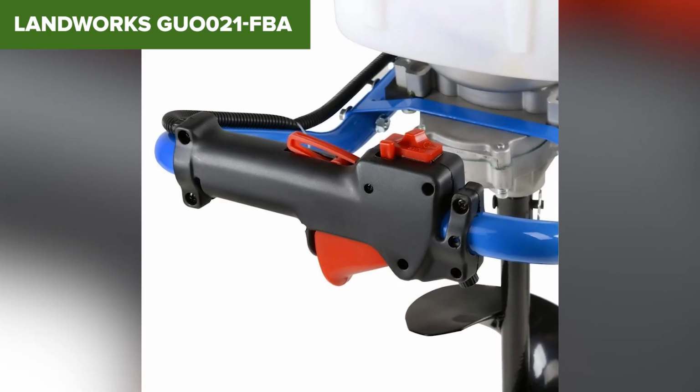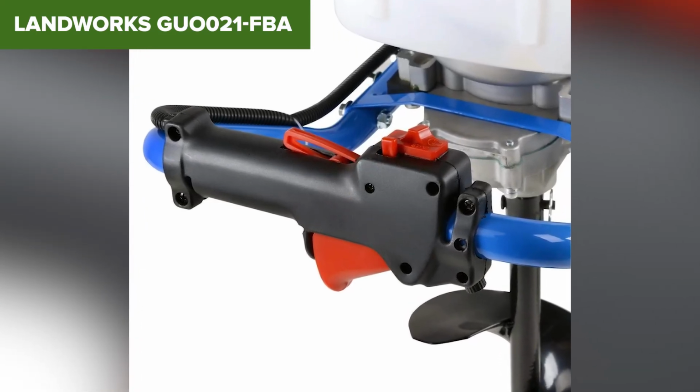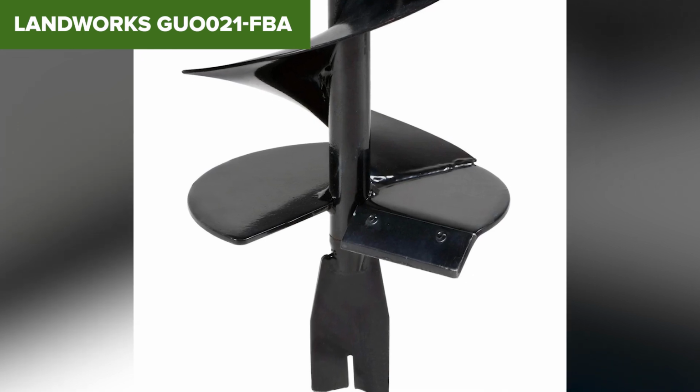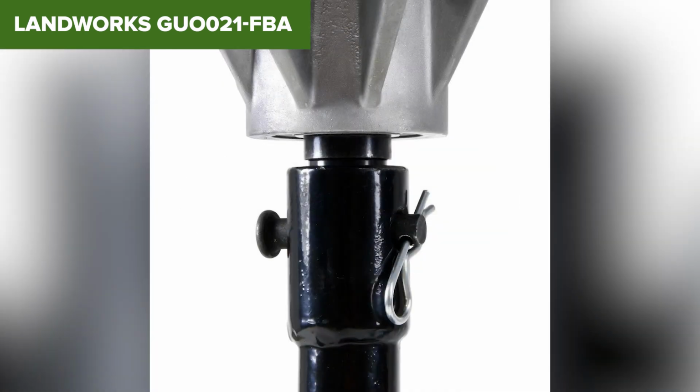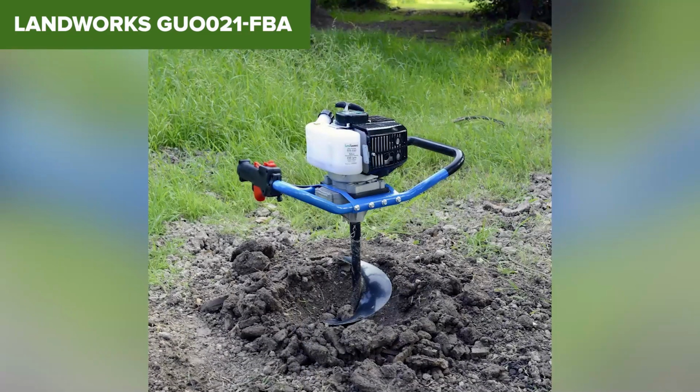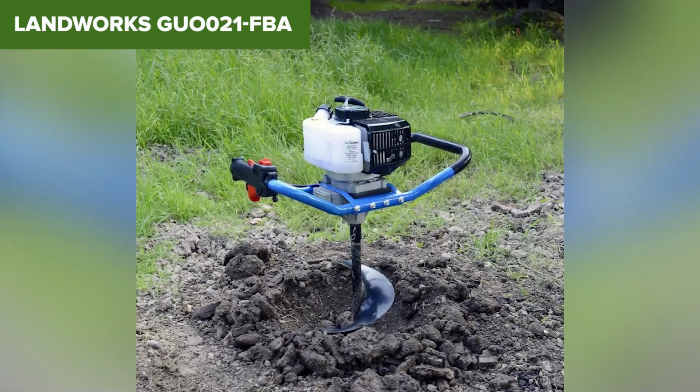Despite its solid build quality, this auger has some drawbacks. It's not suited for rocky terrain, and its smaller 1-litre tank may require frequent refueling on larger jobs. However, for tasks that require pinpoint accuracy and reliability, the Landworks is a dependable workhorse.